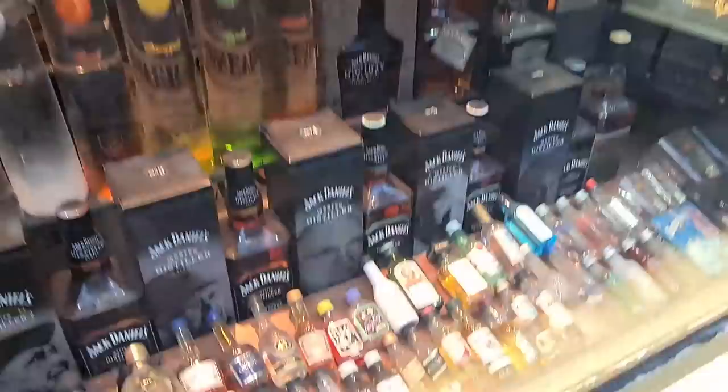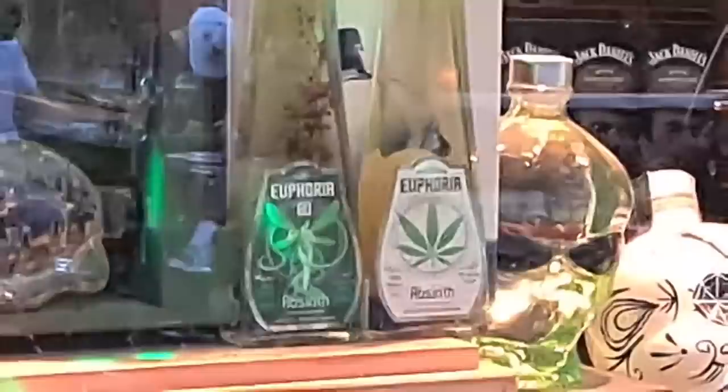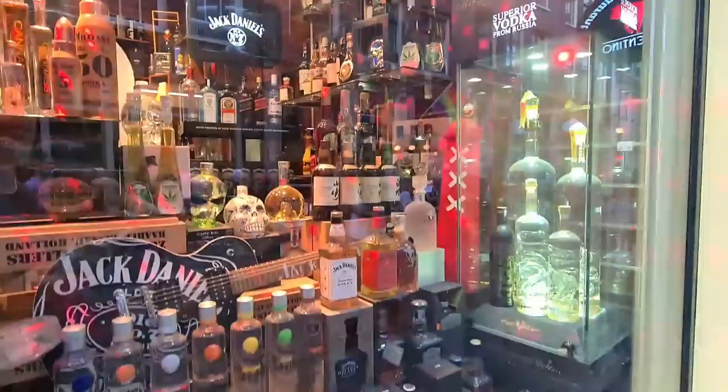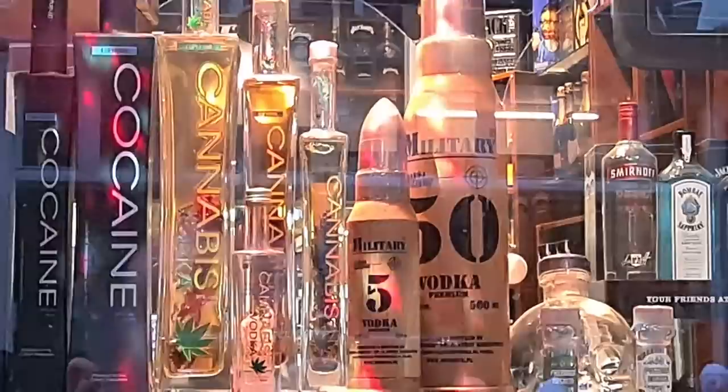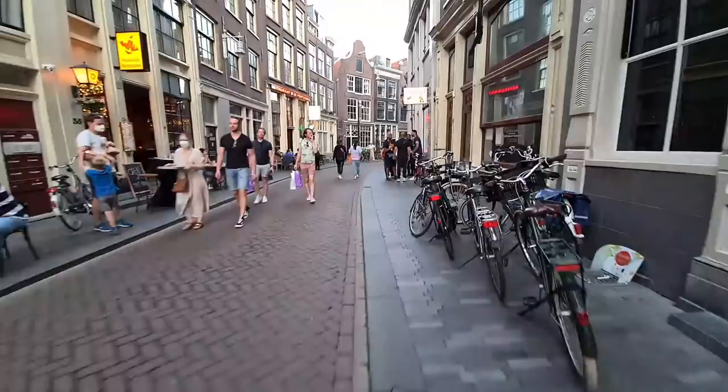Jack Daniel's guitar and some spritz, absinthe, and single malt whiskies, Japanese, Yamazaki, Hakushu, and some army vodka, military vodkas, cannabis flavors, cocaine flavors. Pretty different choices.